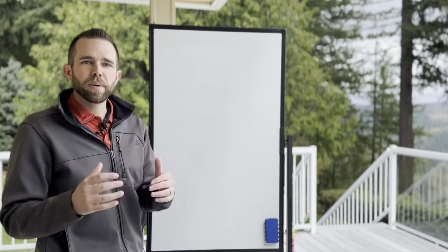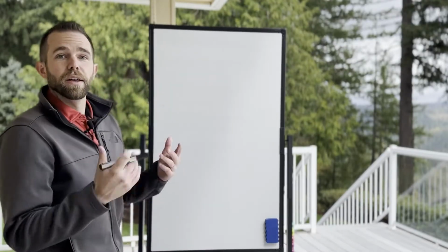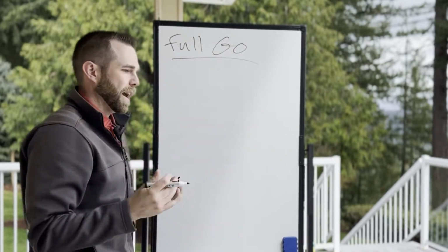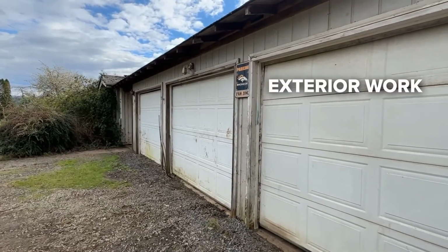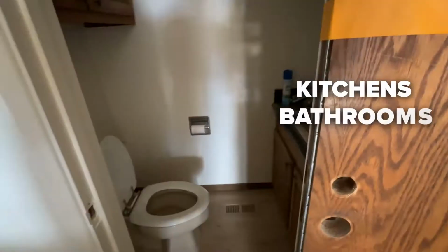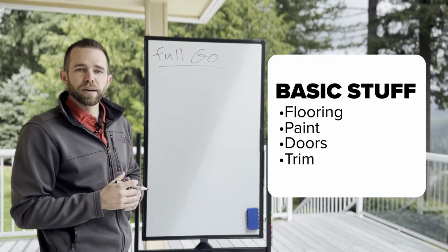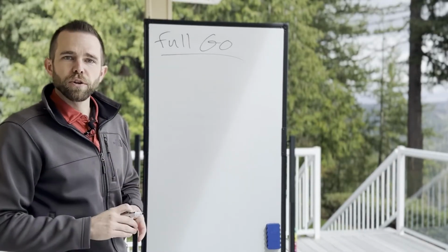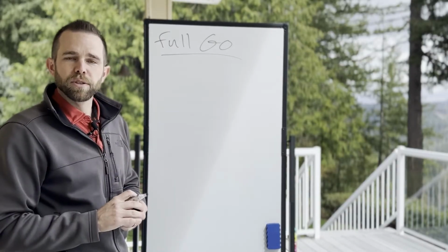So traditionally, when flipping houses, a lot of the stuff that you see on TV, people are doing what I refer to as the full go. So a full go is a lot like it sounds. We're touching every surface on the house. Usually that's a lot of exterior work. It's roof, it's windows, it's siding. On the interior, we're doing kitchens, we're doing bathrooms, we're doing the basic stuff like flooring, paint, doors, trim, things like that. But a full go is basically just a top to bottom. We're touching every surface when renovating the house. And that's what I believe is more of the traditional way when it comes to flipping houses.